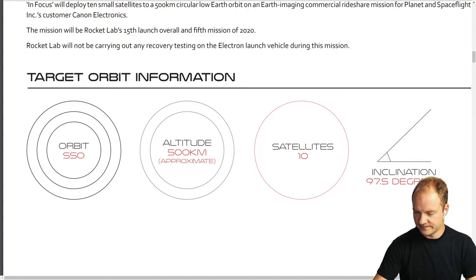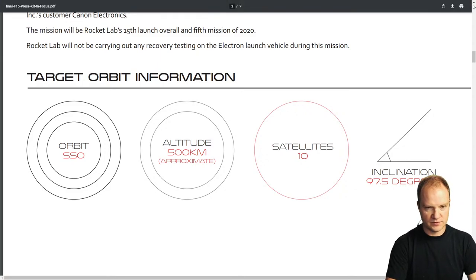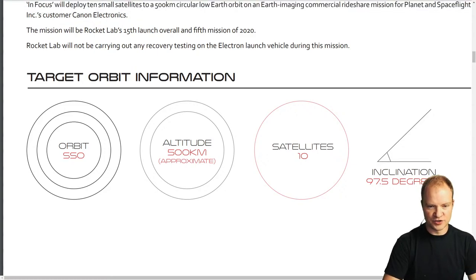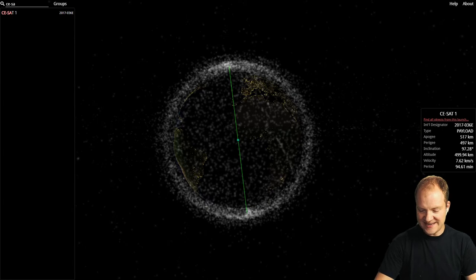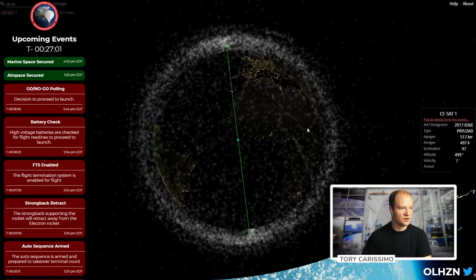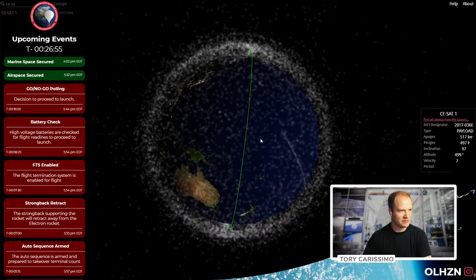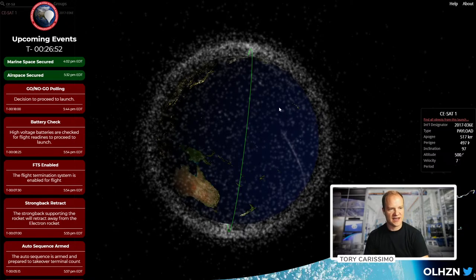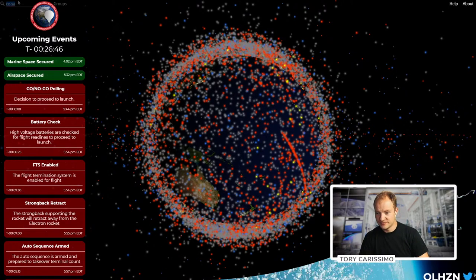You know what we should pull up? Let's pull up our stuff in space map. And I should be able to show you. Here you go. Here's CE-SAT-1. This is the first Canon satellite that was launched back in 2017. You can see the orbital plane here. It's almost directly polar orbit there. So that's CE-SAT-1. That's the one launching today. This is CE-SAT-2. So this is the successor to that.